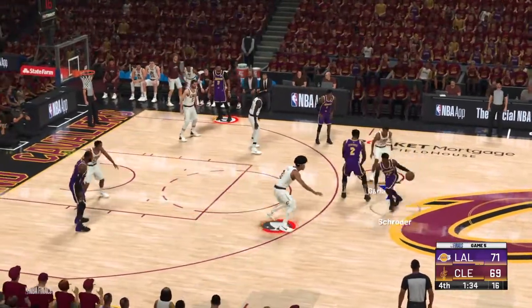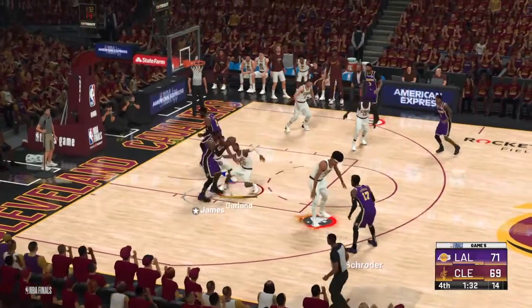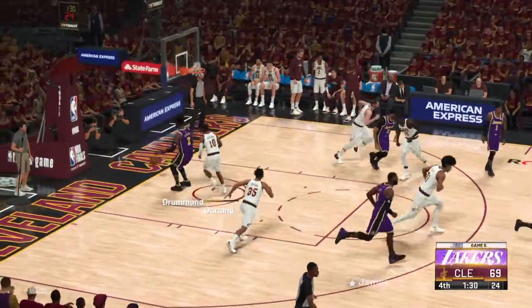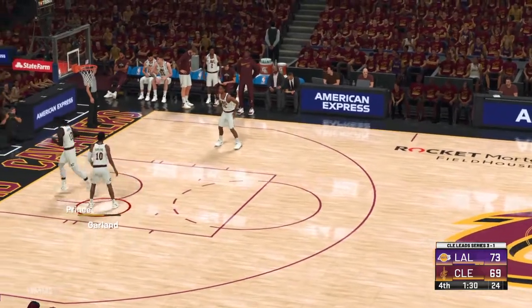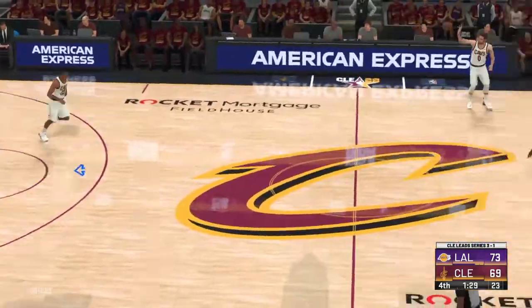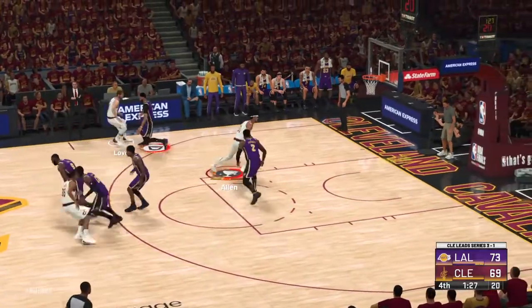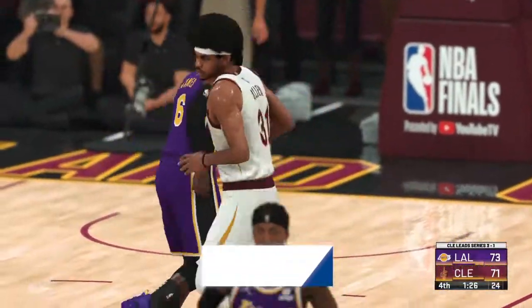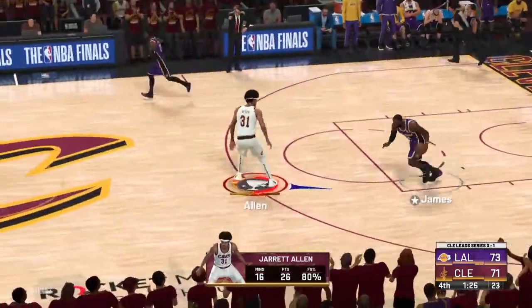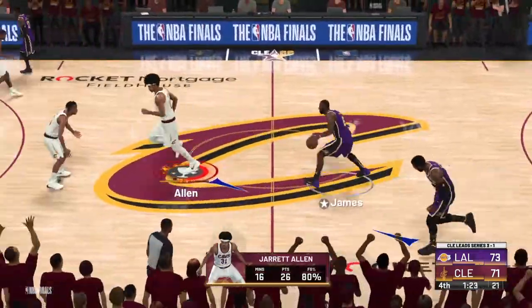Schroeder against Garland. Pass to James. Here's Drummond. And the jam by Drummond. Really a good decision turning to Drummond in this spot. Needing a big basket, and he goes and gets it. Here's Allen. Uses the glass to finish the layup. Allen's got 26 points. Well, Kevin Love certainly is one of the best passing big men in the league.